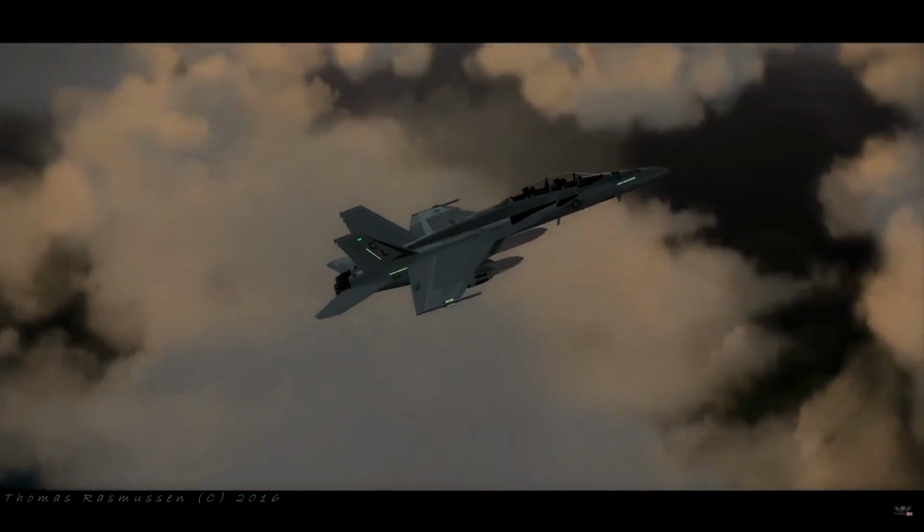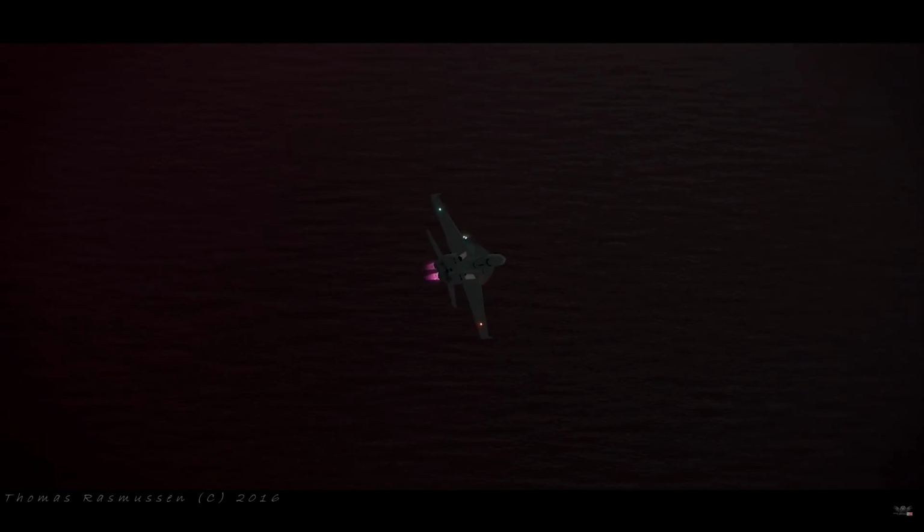That said, if you are a Hornet fan, head on over to the xplane.org store. The Collimator F-18 will cost you $24.95.